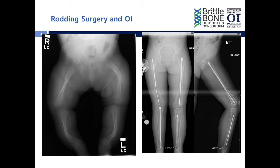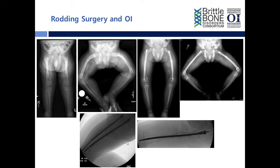Just a few more examples. So the next one is a 14-month-old who has type 4 OI, who had just the femurs rodded because this patient didn't have any significant bowing in the tibias and hadn't had any troubles with those. This patient's femurs were able to be done just with one incision to put the rods in, and then were able to just be straightened out without making additional incisions.